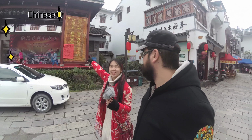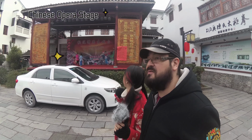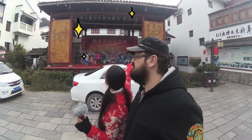Hello, look, this is an ancient opera stage. For the moment there is nothing, no event, but it's going to be nice. It's all built in wood. Super stylish. The design is nice.